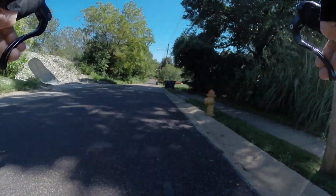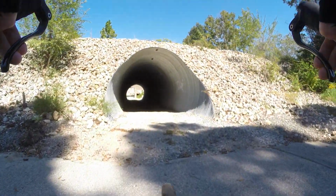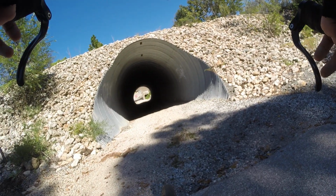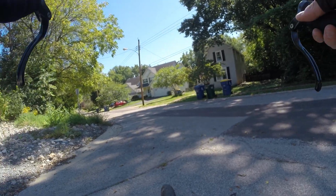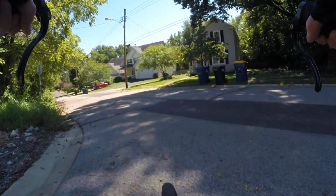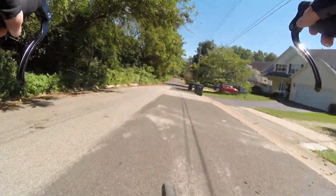Did a video about this tunnel to the left before. There's a stop sign over there. That's private property though, so we're going to go this way. See, what else do I have to say on this blog?